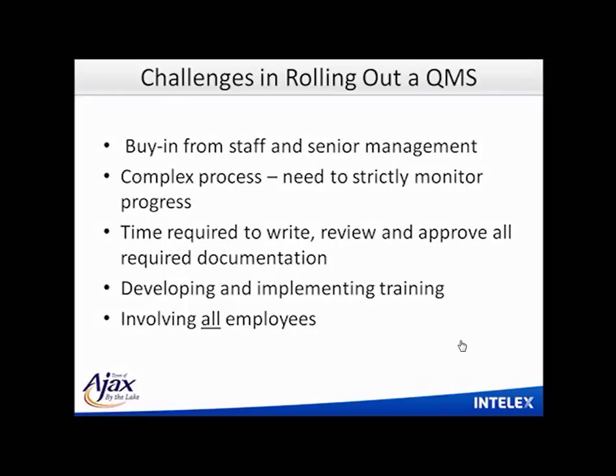But if there was one criticism I would have to make, to be honest about our system, it's that we probably should have spent more time on developing and implementing training. It's not just about how to write a procedure or how to deliver this service, but also why we are implementing a quality system. What are the benefits to our customer? What are the benefits to staff? Why is this going to be a good thing for you to come into work every day and follow? Those kinds of things are really important, and you really can't put a value on them.